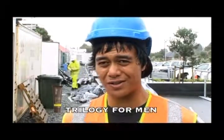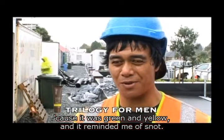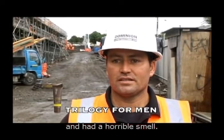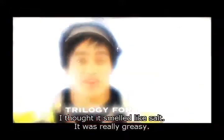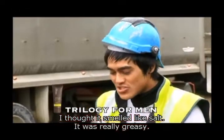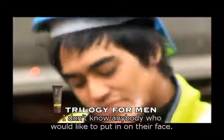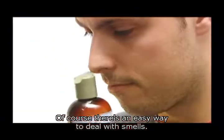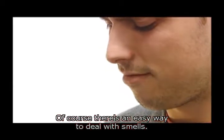I didn't like moisturiser D because it was green and yellowy and it reminded me of snot. It was like applying mud to your face and had a horrible smell. Well, I thought it smelled like socks. It was really greasy, it was thick, it was yuck. I don't know anybody who would like to put it on their face. It was disgusting.